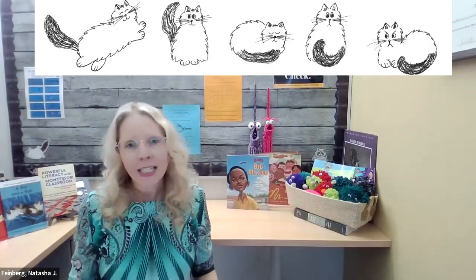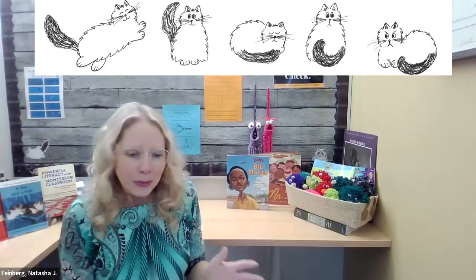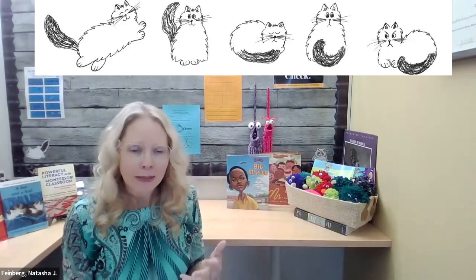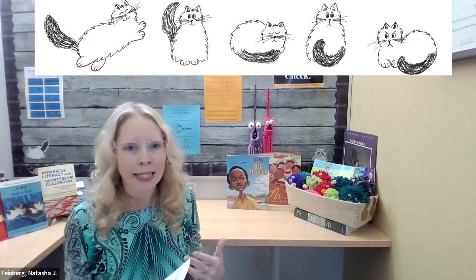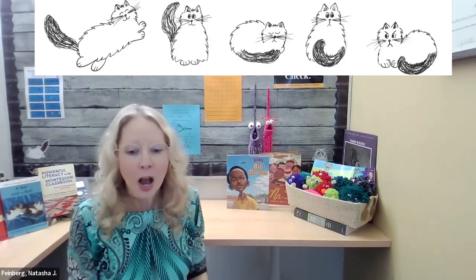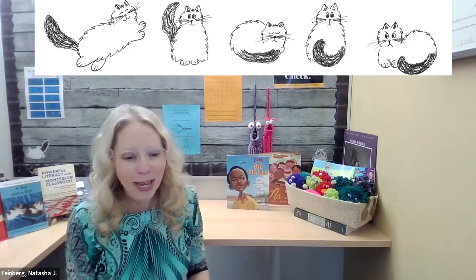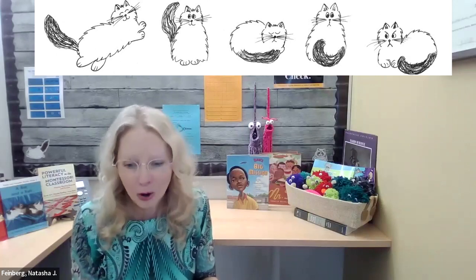You'll see in the directions here that it says to explain to your students it's not a test, and this is not a nationally normed test. This is something that you use to gain information about your student. This is just a way to find out how they feel about the different times that they are reading.